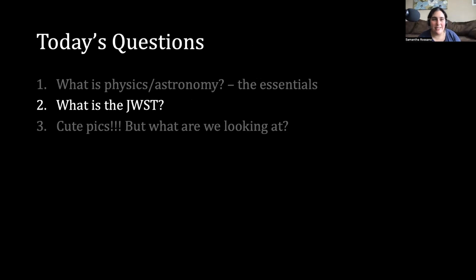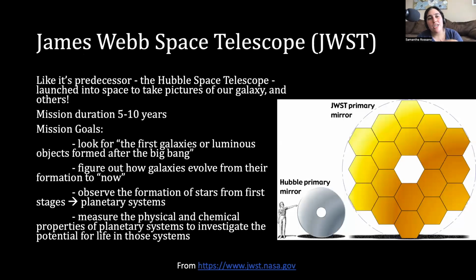So that was question 1. A little primer of physics and astronomy and getting an idea of light and how it acts in the universe. So now we're going to move on to question 2, which is what is the JWST? I'm going to keep calling it that, but the formal name is the James Webb Space Telescope, NASA's newest deep space telescope. It was launched, as I said, on Christmas Day of 2021.